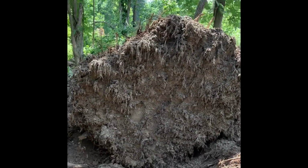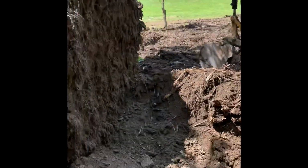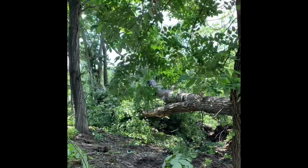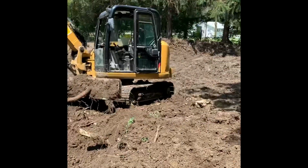Take a tree out with a 308, big stump hole, right where we wanted it. Nobody got hurt, it's on the ground, big hole.